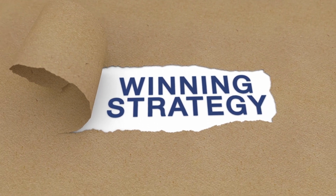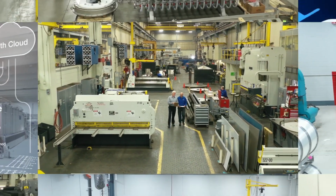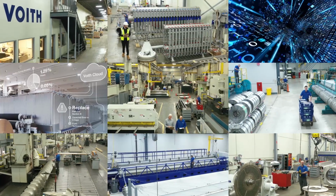What's your strategy for winning with paper? With so many variables in paper production, you might have a different supplier for each product and service. But there are many advantages to a full-line supplier.